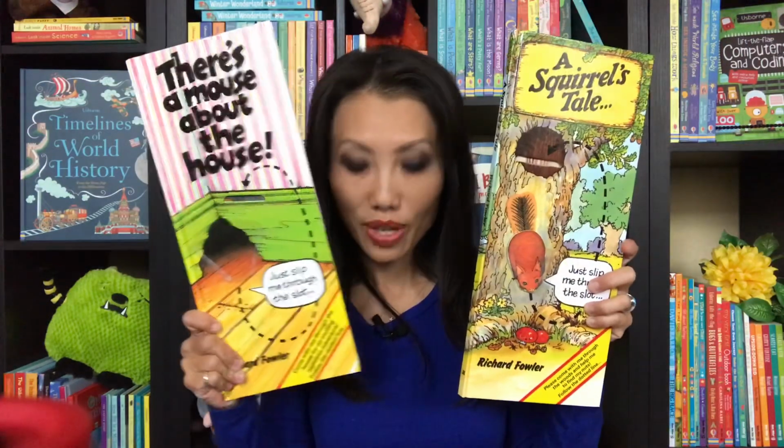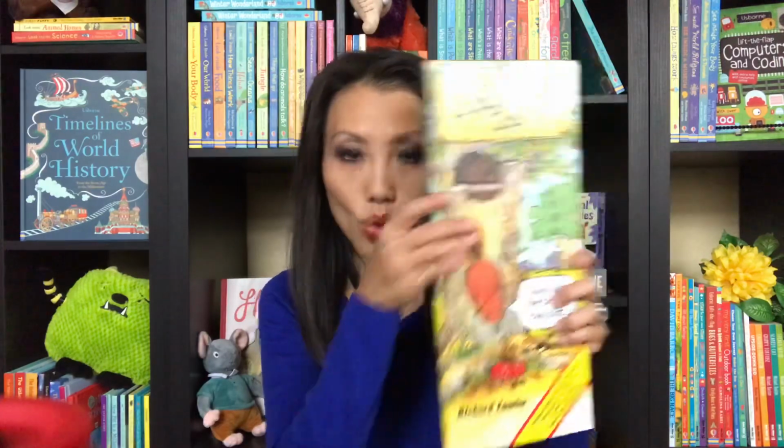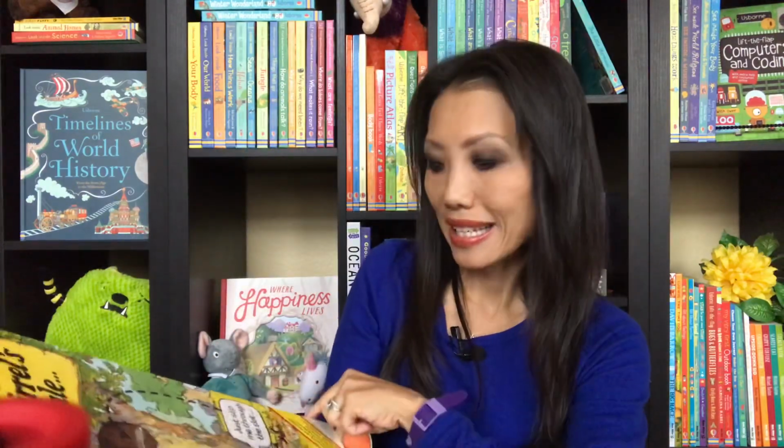And at Usborne Books and More, we focus on touching and just very fun books that make you engage and stay engaged with the books. There's A Mouse About the House or A Squirrel's Tale. These two are two of our classics that you might have heard of, and there are slots on each page, and it'll come with, in this case, a squirrel. We've been into squirrels lately because we have a squirrel's nest in our backyard.